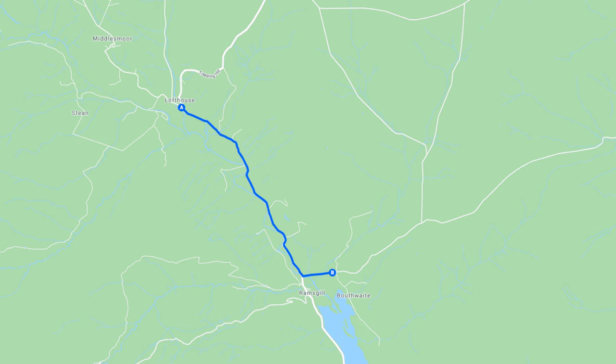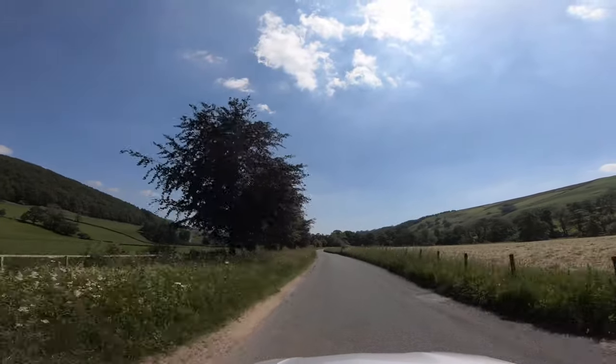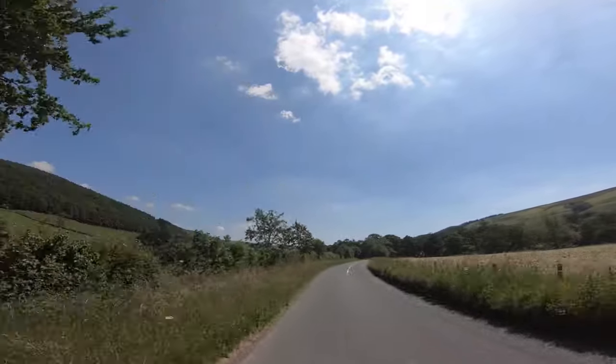From Lofthouse, there's a 2.5 mile or 4 kilometre gap before the next villages, Bouthwaite and Ramsgill. The River Nid is on the right-hand side. The river's 59 miles or 95 kilometres long and joins the River Ouse at Nun Monkton near York.